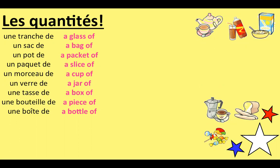So je vais vous donner, I will give you presque une minute, so almost 1 minute, to think about what you think is the accurate translation for each of those words. Okay, 5, 4, 3, 2, 1, 0.